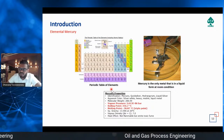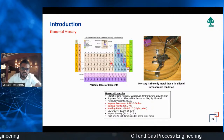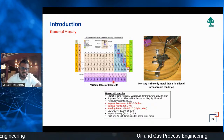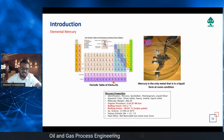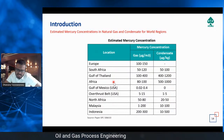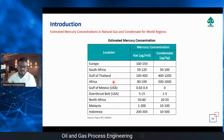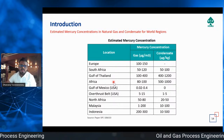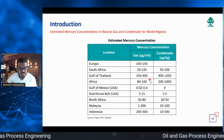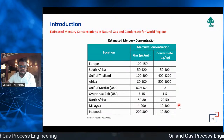Mercury is also known as quicksilver, and it is one of the transition metals in the periodic table, situated here in the Mendeleev periodic table. It has a molecular weight of 200.59, and it is the only metal that is in liquid phase at room temperature. If you look at mercury contamination across the countries, Thailand and Africa have the highest mercury contamination in most of their fields. Even Malaysia has fields with a high mercury content.